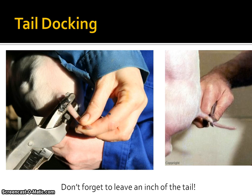The tail is docked to prevent tail biting and resulting infections. It can be done with a hot blade or with disinfected side cutters. The side cutters should be different than the ones used for clipping the needle teeth. About 1 inch of the tail should remain intact to prevent spinal cord injuries. After docking, antiseptic should be applied to the tail to prevent infection.